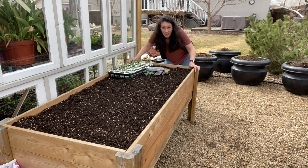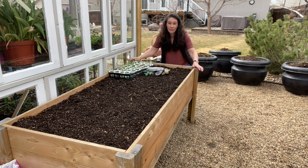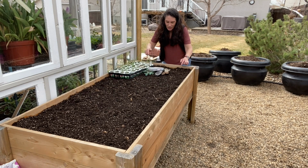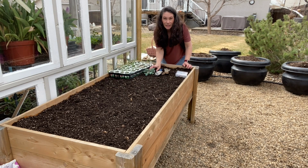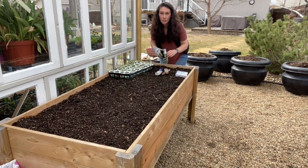Now, some of us like to garden in raised beds because it brings the garden up to us and it makes it easier so we're not always bent down, kneeling on our knees and having to get back up off the earth again. So I like this raised bed that I built a few years ago to grow my carrots in, and I'm going to put a few onions in this year as well.